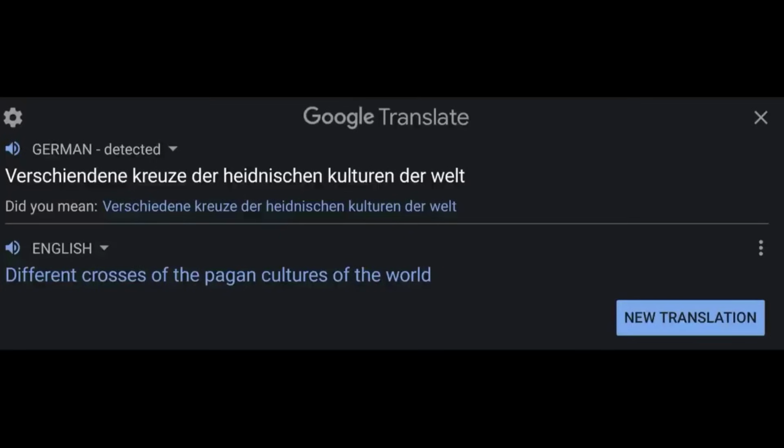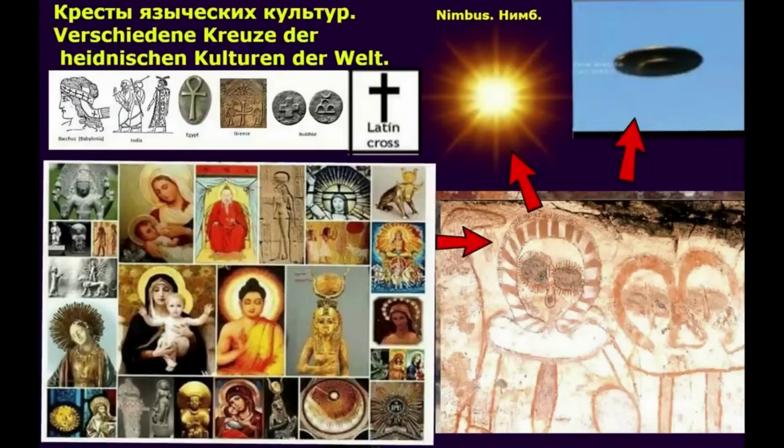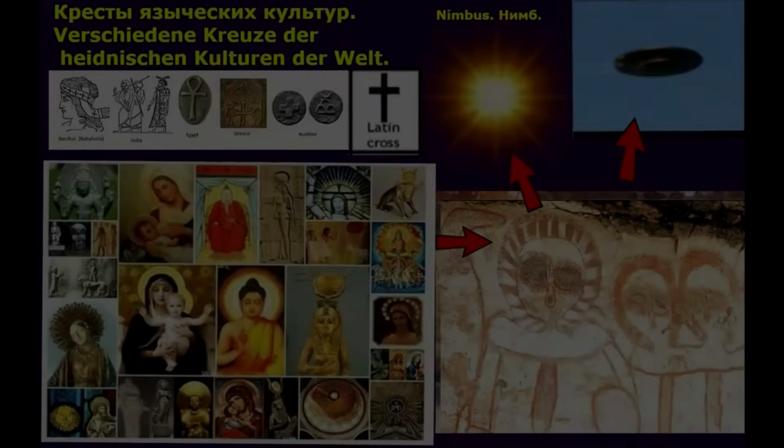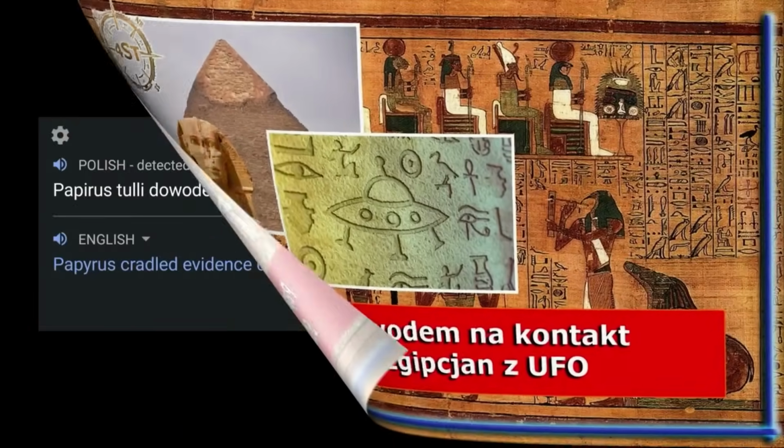Let's see what this one says. Different crosses of the pagan cultures of the world. Okay, you've got the Ankh. And you've got the Latin cross. Nimbus. And you've got these hieroglyphs, or well, not petroglyphs, hieroglyphs in a cave that are written on the walls, clearly depicting other beings. And again, with Egyptian stuff.